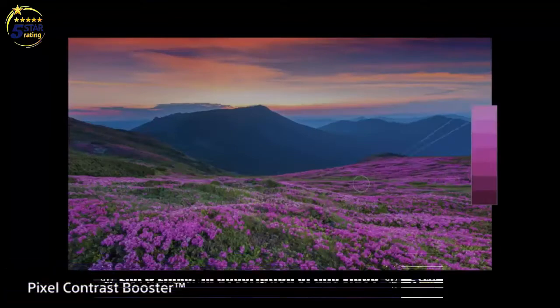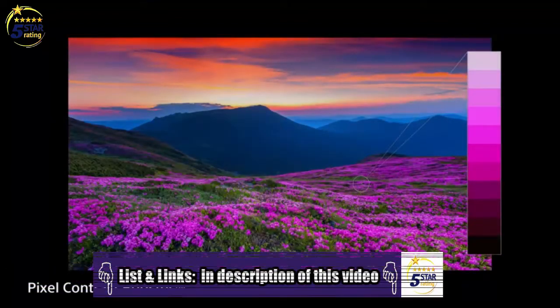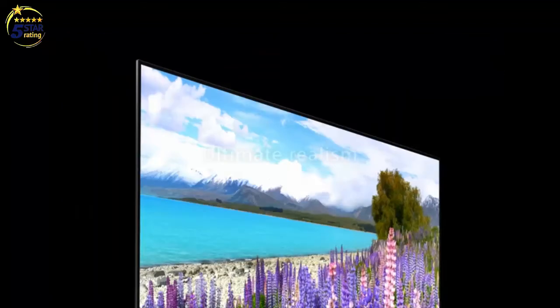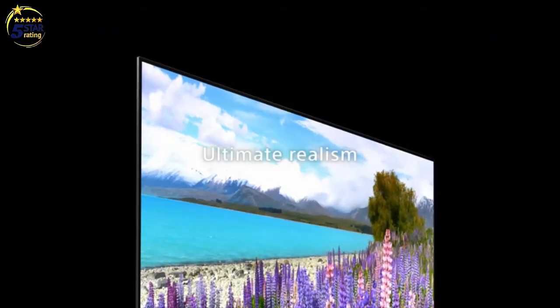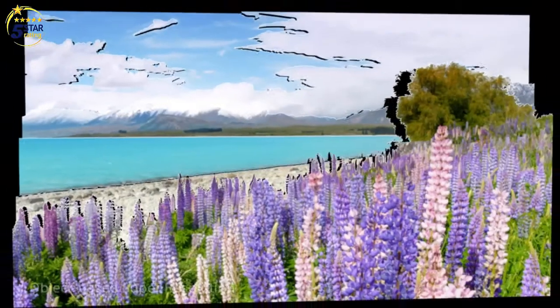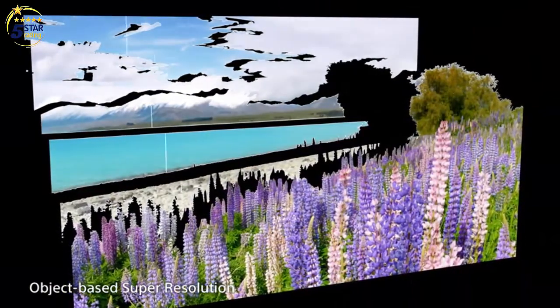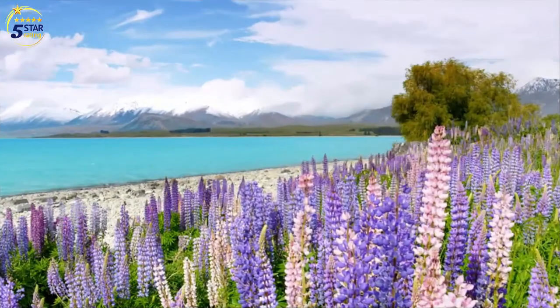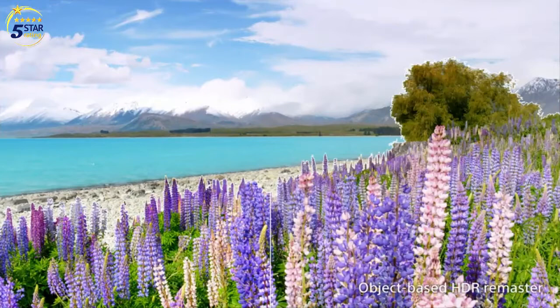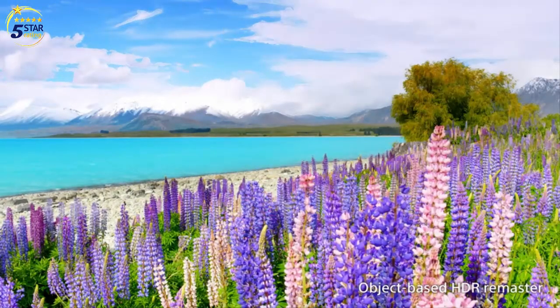Unique panel control technologies mean colors are more vivid and more beautiful in every scene. Individual objects are remastered, restoring true-to-life textures. The color in individual objects is analyzed to create images with a depth far closer to reality.